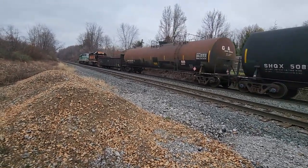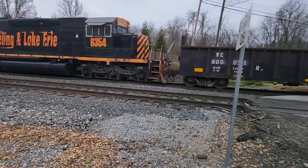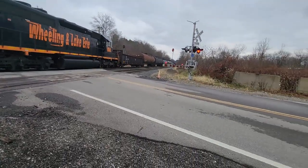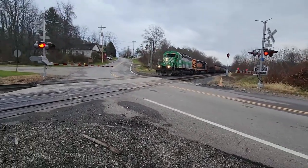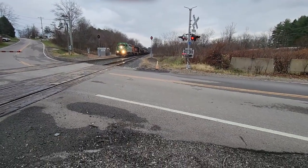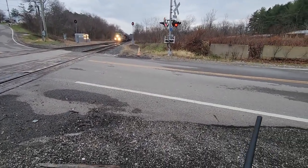Wheeling Lake Erie, 63.54 and 69.90. He wasn't even looking. He's in the 63.54. And there they go. We're crossing over from the main line into Waco siding with, I'm assuming, loaded tankers. And we'll keep rolling for a little bit.